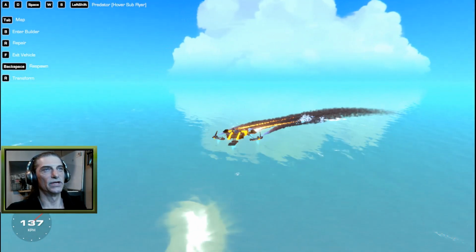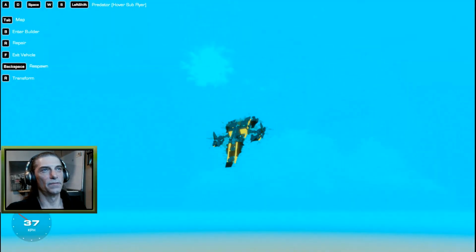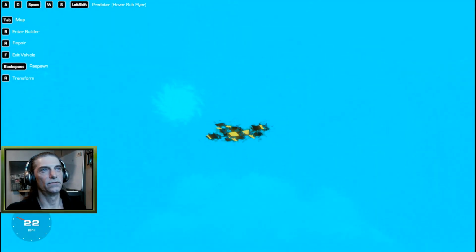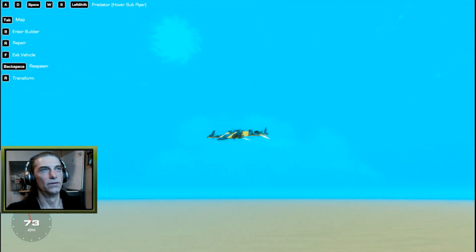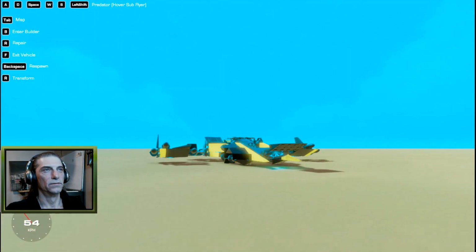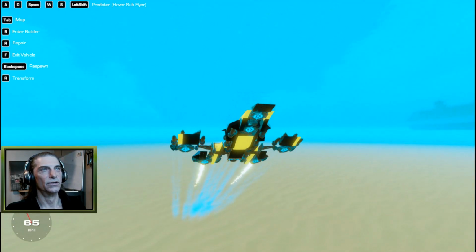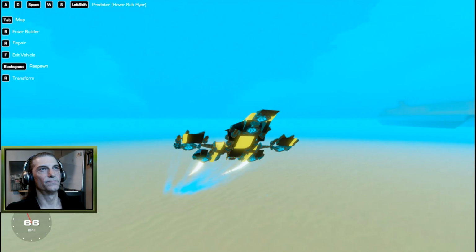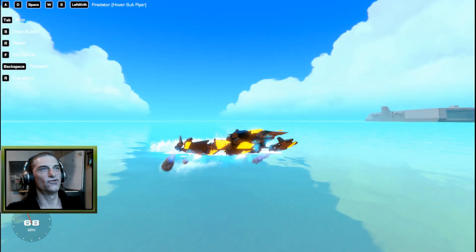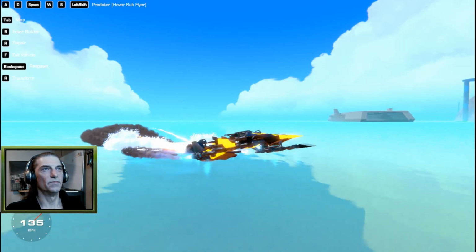Once that transforms, and again, you just push W to dive down into the water, and it automatically flattens itself out. Changes back into sub mode. So you can see that our hover pads aren't sticking out anymore, but if we watch when we come up to the surface, as soon as we break the surface, the hover pads drop and the wings drop so that we don't have friction from the body.